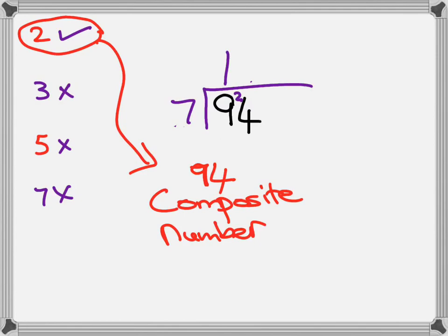So remember the rule, if any one of the primes listed here on the left of the screen can fit in, it's a composite number. If not one of them can fit in, it's a prime number. Nice, easy trick.